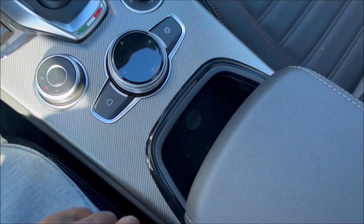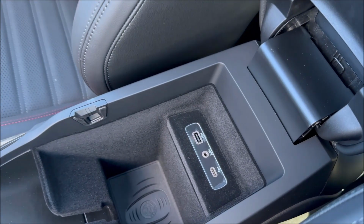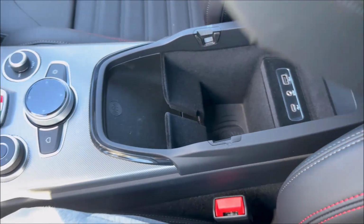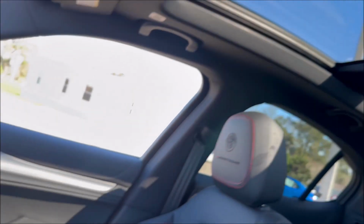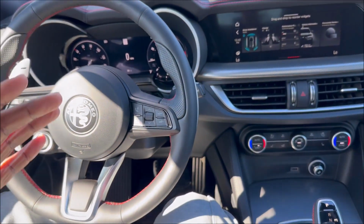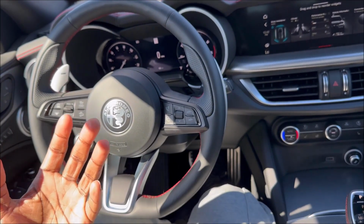We also have wireless charger hidden underneath there. And we have a couple more charging ports in here. USB 2.0, aux, and USB-C with our key fob transmitter there. And again, with the panel roof, we're letting in a lot of natural lighting here. It's a great place to be. Again, you guys know this very well. But showing this off, the Competizione spec is really where it's at.